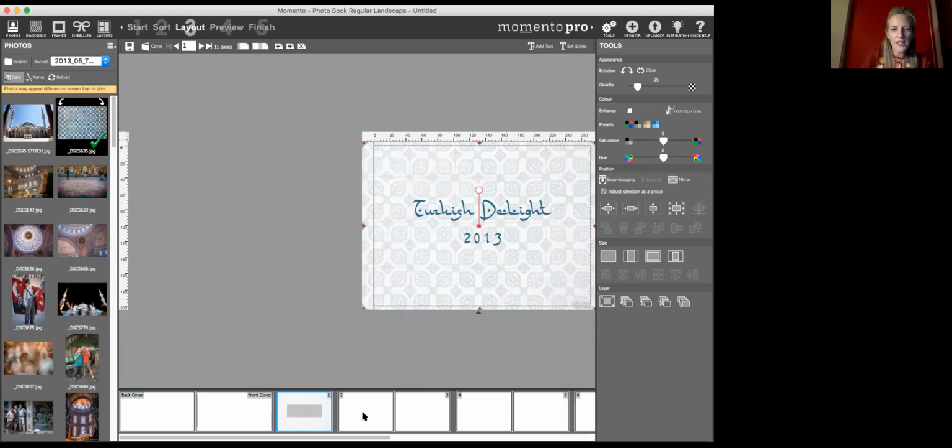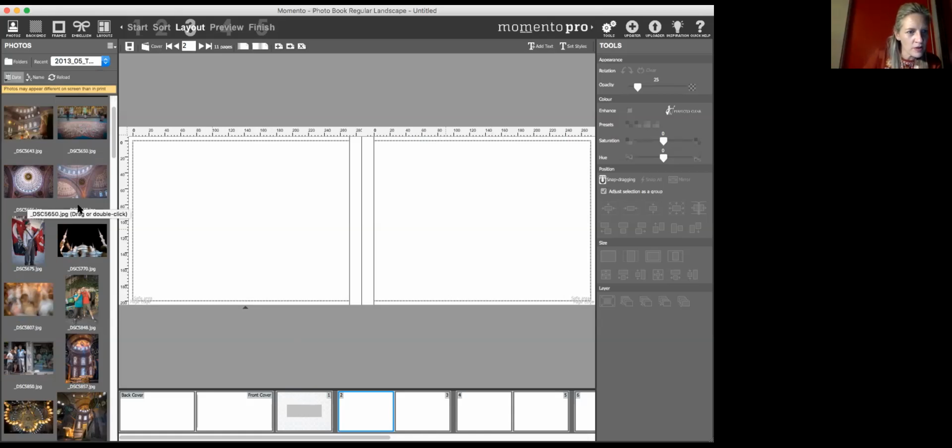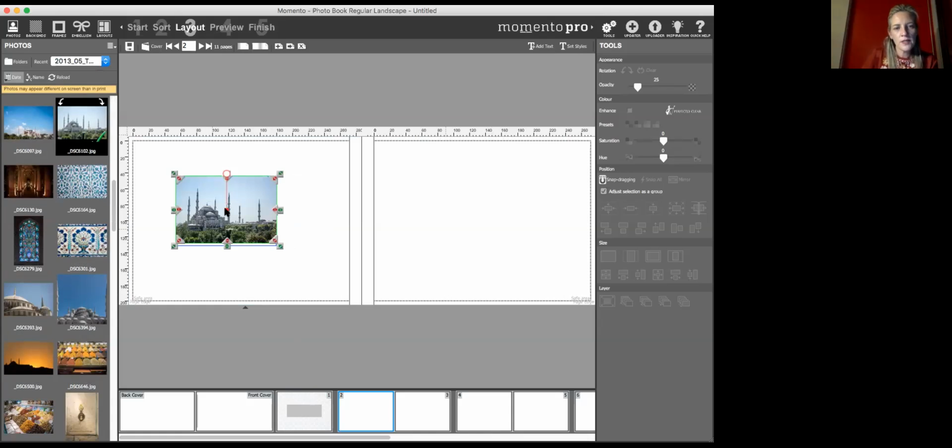Cool. So the next thing is, on the first double page spread, I want to create a bit of impact. Once again, like a movie, you know, set the scene in a really high impact way. So I'm going to choose an image that I think was very representative of Turkey, and I am going to choose this one, the Blue Mosque.